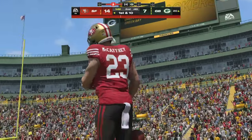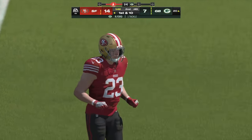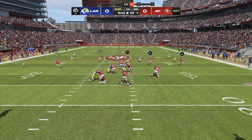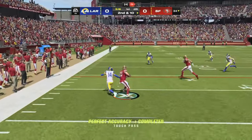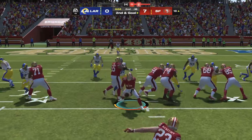This play is a thing of beauty when it works as designed because they let the running back slip out of the backfield and head down the sideline. On second and 10, throwing here, Purdy. He'll get this out wide here to McCaffrey. Eventually dropped for a huge loss.